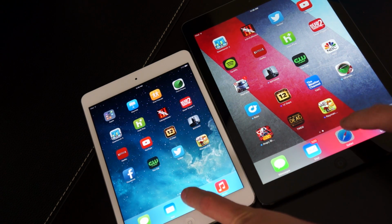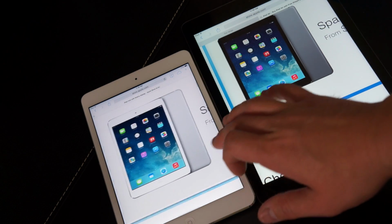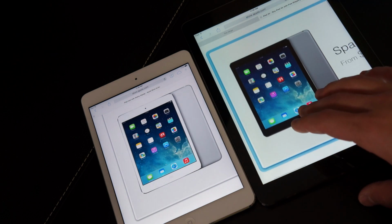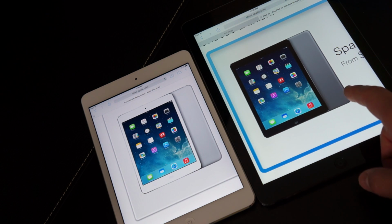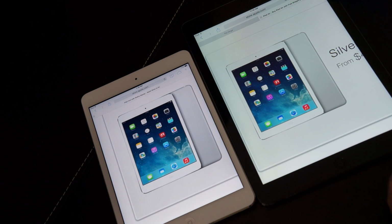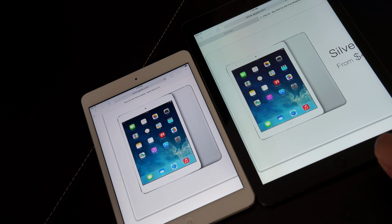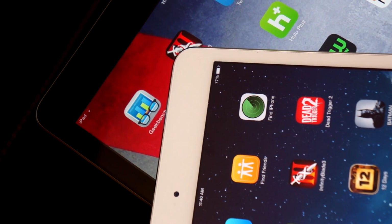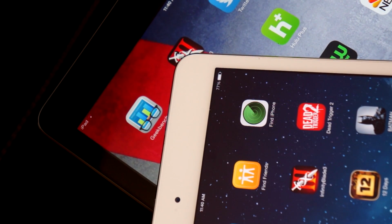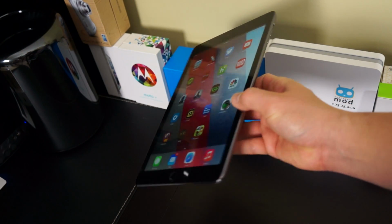Let's talk about the screens a little bit, and I know a lot of people ask me which screen is better. Even though both of these screens are really good, I think that the iPad Air actually has a little bit better of a display. Even though the mini with Retina Display has a higher pixel per inch screen, I think that the color and the saturation is better on the iPad Air. It's really hard to see on camera, but I think it does have a better display. But you won't be disappointed at all. They both have great viewing angles, and I think they're very sharp, and I don't think you'll be disappointed in either of these displays.